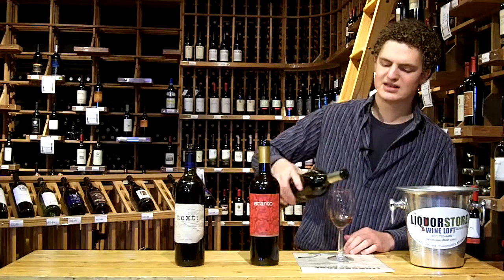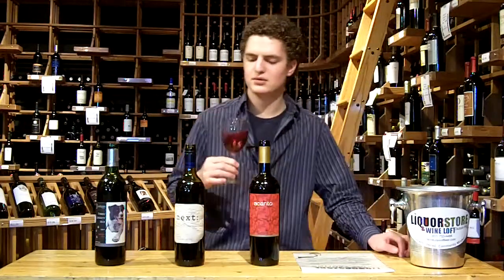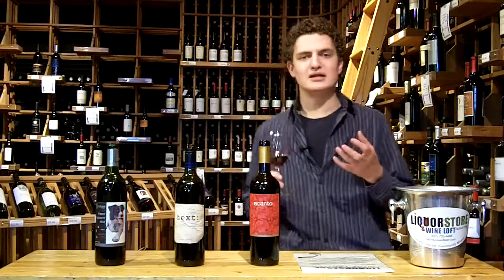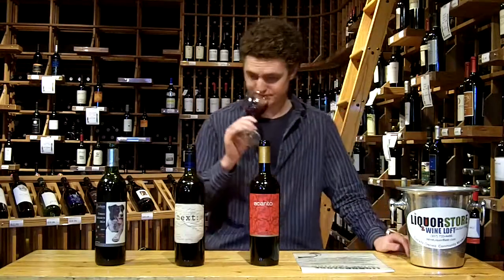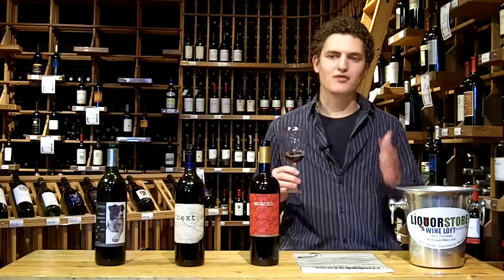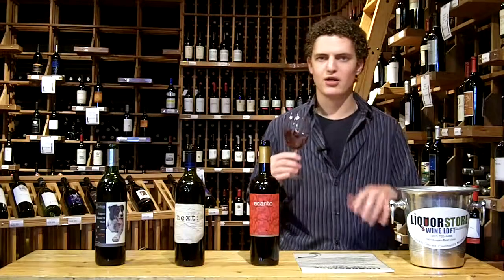This is their 2007. Now, we have not tasted this one before. I believe I've sold it in the past, though. There's a musty characteristic to this one. I want to say sulfur, but I'm hoping it's going to pass off a little bit here. Behind that, it does waft off a little bit, so there might be some volatile acids lingering on this.